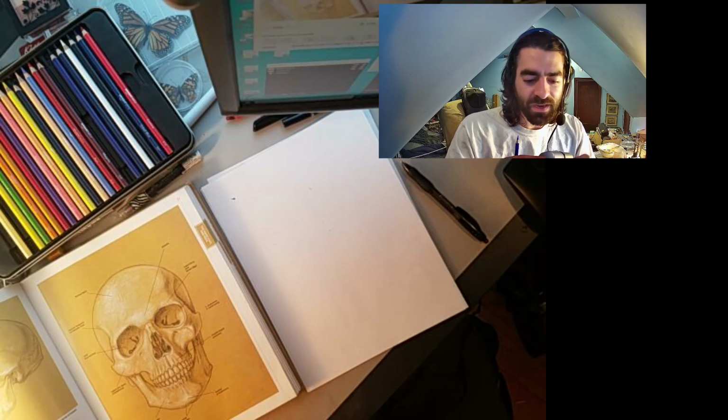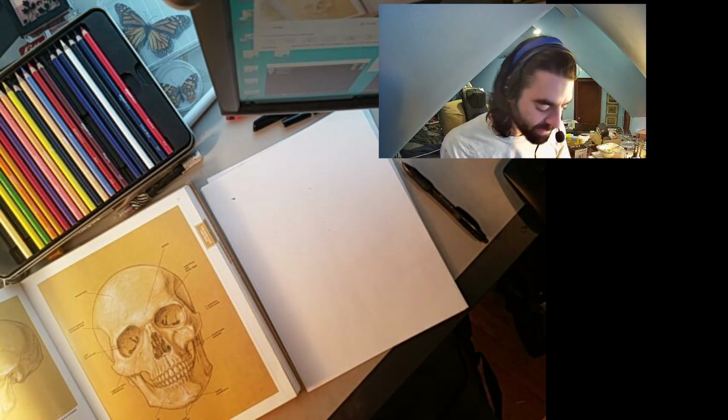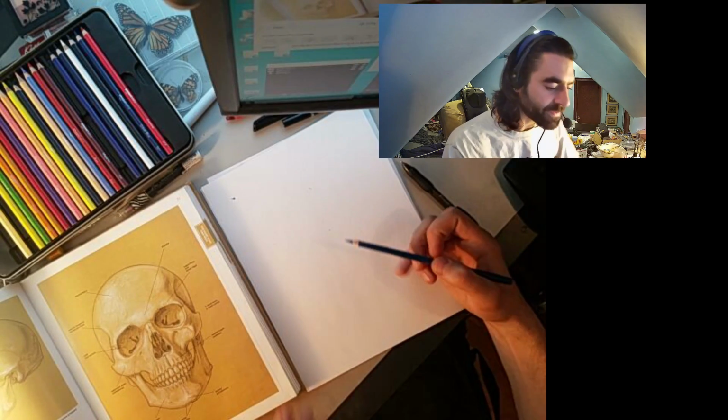Pencil sharpener. It is the best pencil sharpener I've ever had out of all of them, and I've had some really good ones.